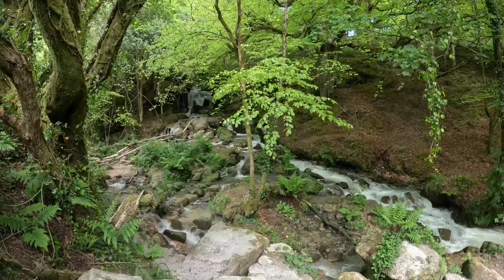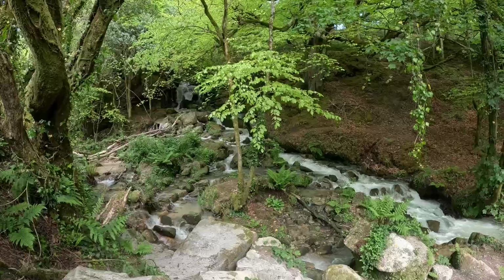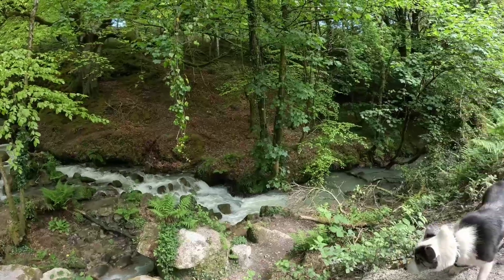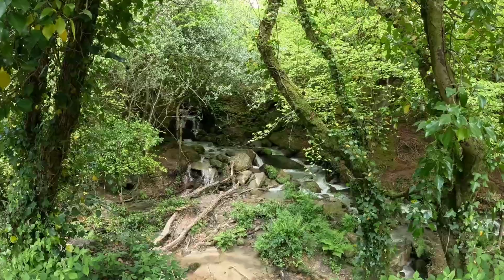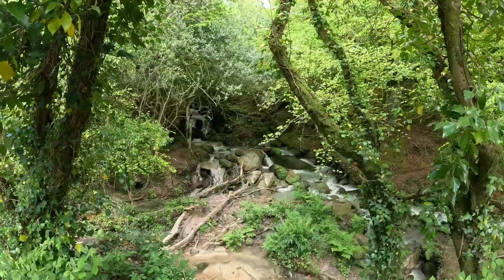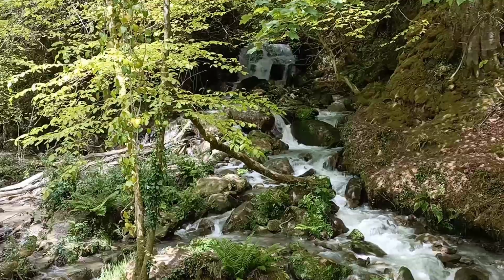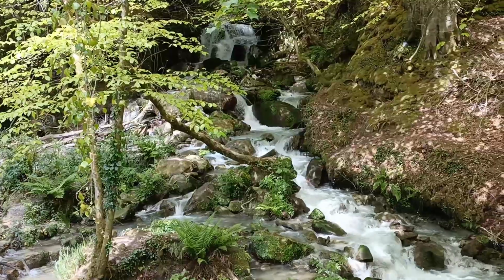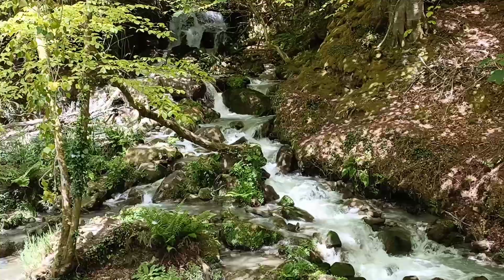So I've come at a slightly different angle. I'm already regretting it because this really is slippery gravel. Back up safely. There really is no point taking risks. I'm just going to see if I can capture it a bit better on the phone without the wide angle. That's better, we can see the top of it now. Wonderful.